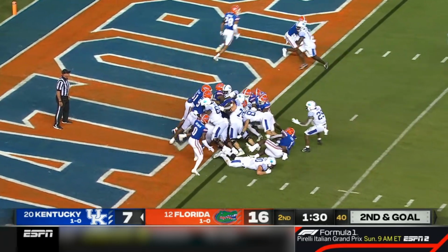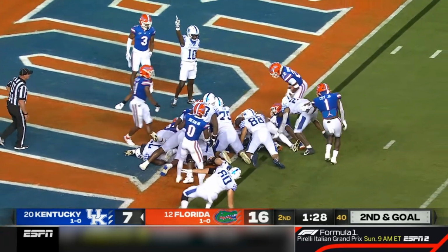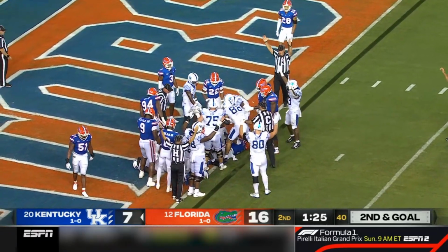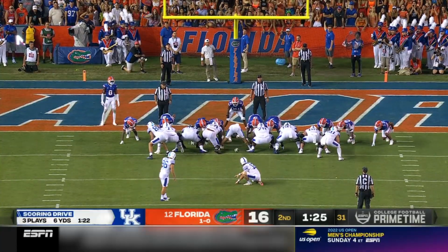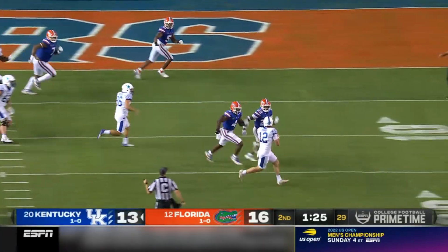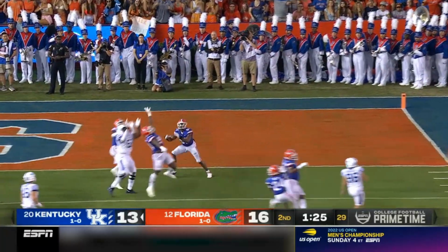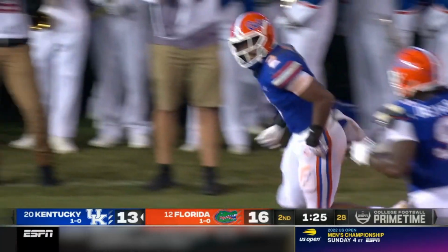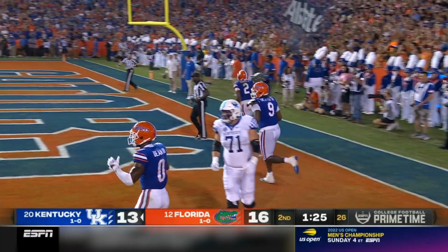Inside the 1-yard line, Levis surges ahead. And that's a Kentucky touchdown. That was a bad snap again. And now they're calling fire with the holder. And that is batted away. So another special teams miscue.